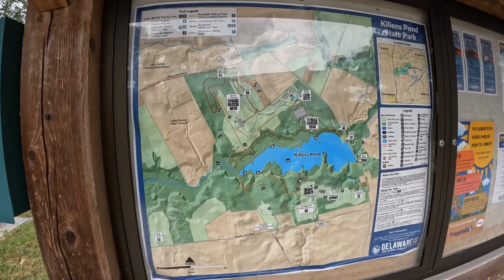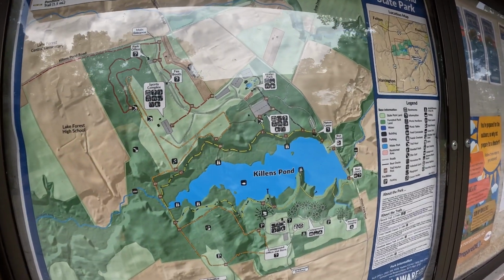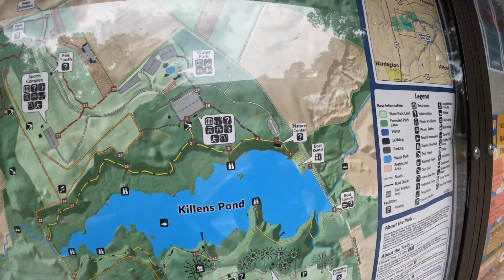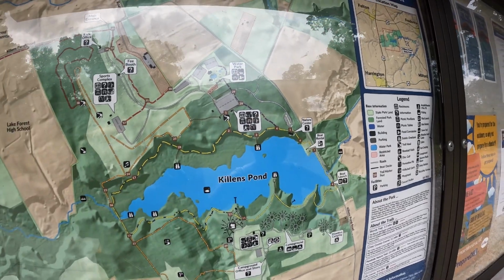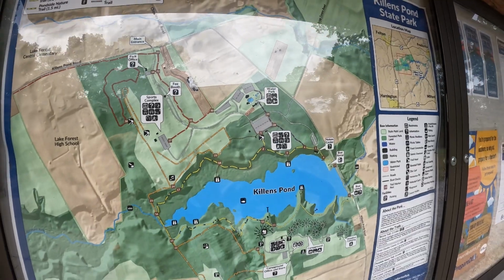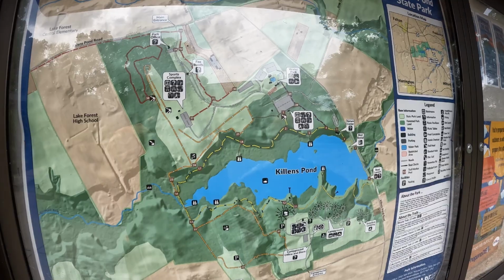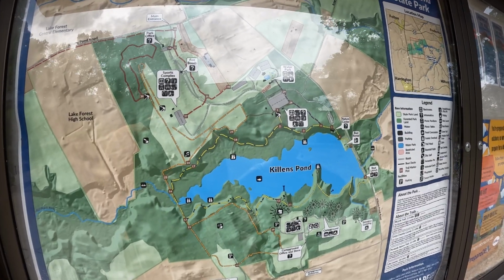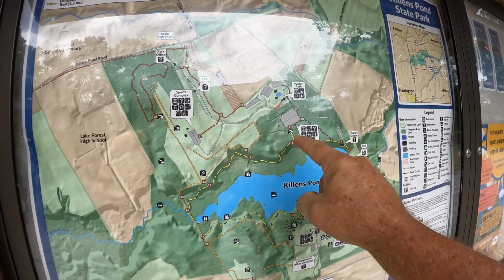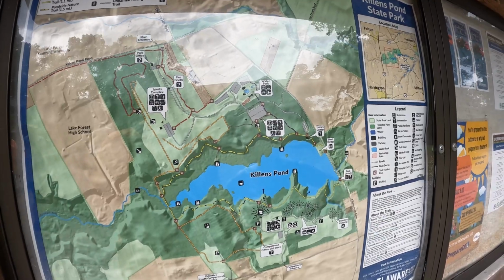Here is a map of the overall park. You can see we are right at the nature center right here. That's where we are, number 5. And we're parked right over here by number 1 by that central parking lot. So we haven't even really touched on most of the park. We just kind of walked maybe a third of the trail section. We didn't go around. You can go all the way around. And we're right here. We've only gone maybe this much so far. At some point it'd be nice to do a video all the way around.